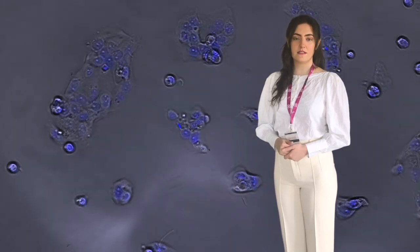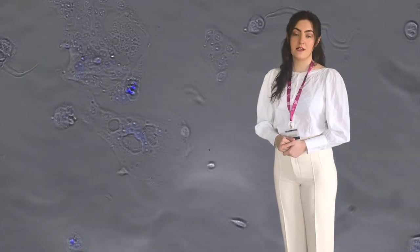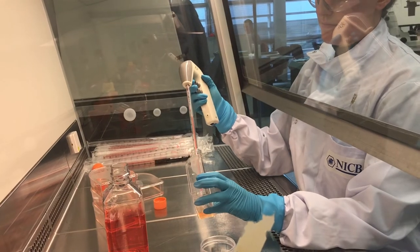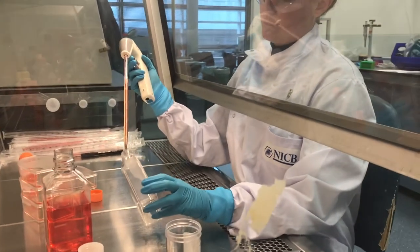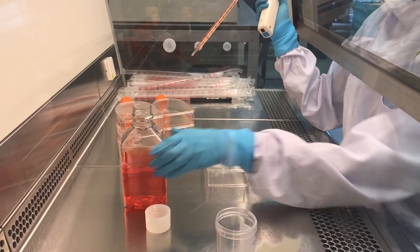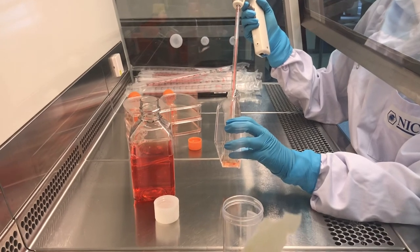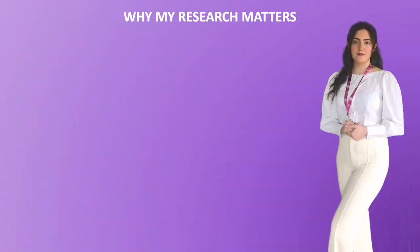The aim of my project is to develop a lab model of drug resistance of pancreatic cancer using primary cells, cells taken directly from a patient. Here, we can see that the cells continue to grow in the presence of the drugs. I treat these cells in a similar pattern of exposure as patients. As the cells are treated, I will investigate changes in their appearance and how they respond to different levels of drug. At this point, I also investigate the role of non-coding RNAs, known as microRNAs, and the role they play in developing drug resistance.